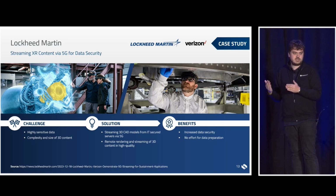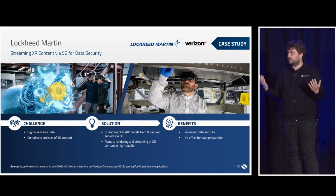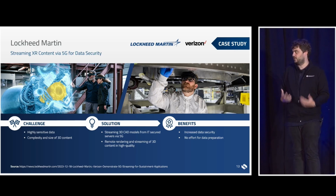And then also 5G helps, of course, to be in the field, to be outside, have a lot of devices, a lot of people working with it seamlessly, and giving us this huge performance there.